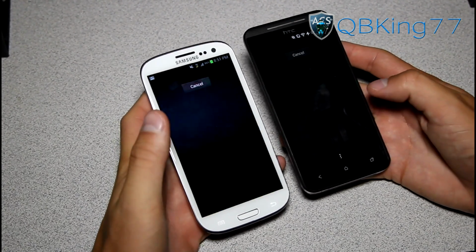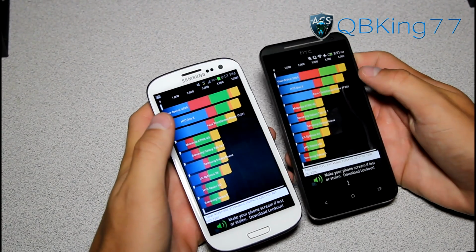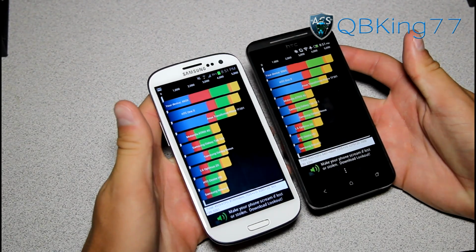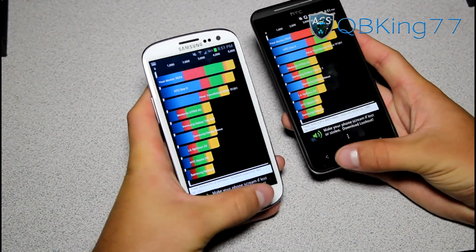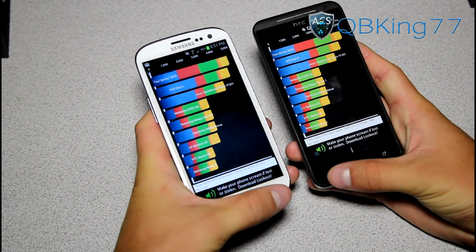So let's go ahead and proceed to benchmark results. Galaxy S3 got 4929, and the EVO 4G LTE got 5065. So EVO 4G LTE is the winner there, but not by much. I mean, it is a pretty close contest. It won by a little bit over 100. So there would be the test on Quadrant Standard.